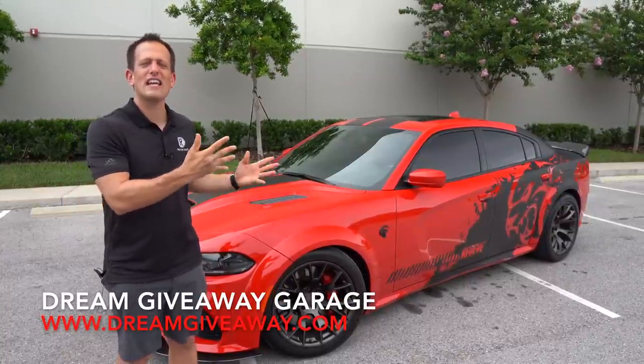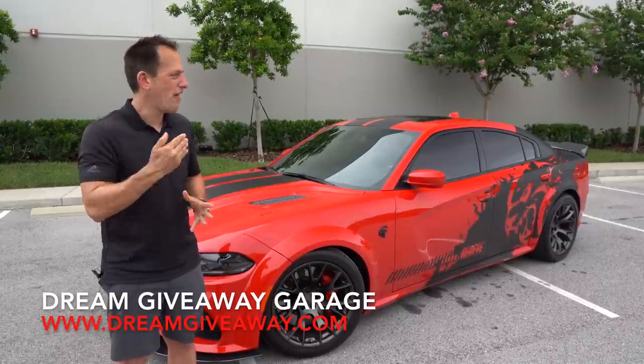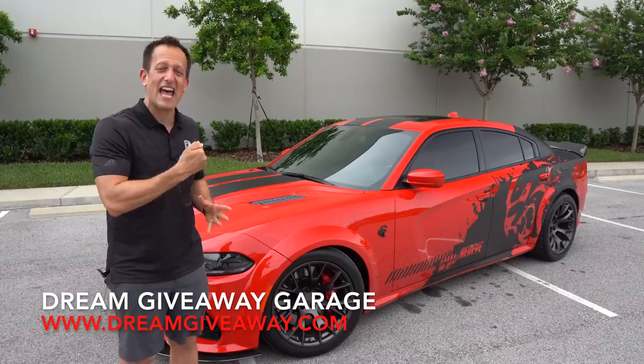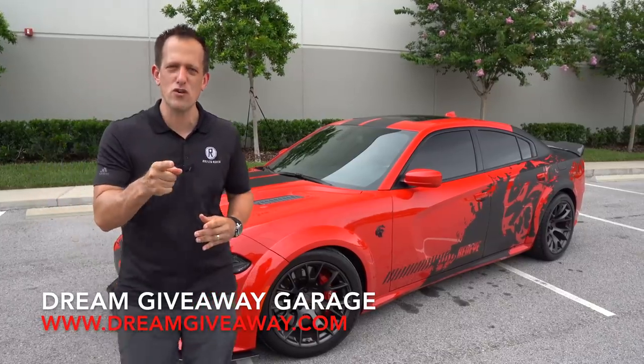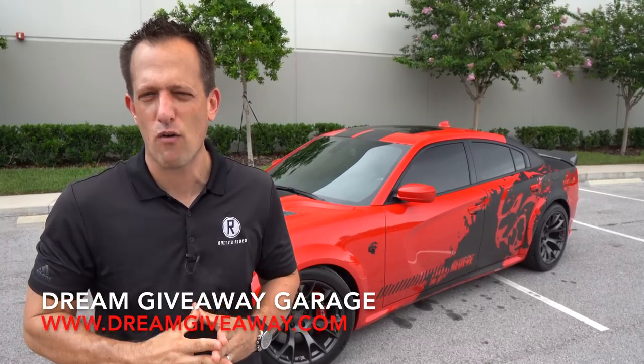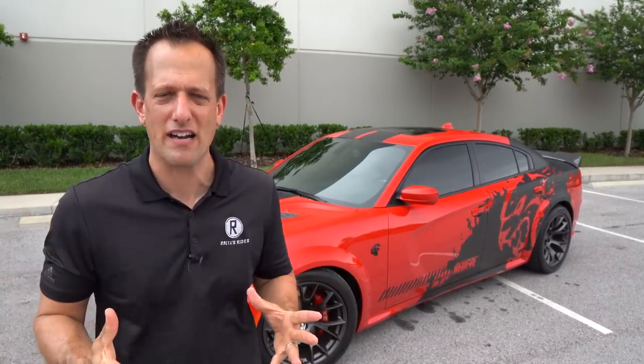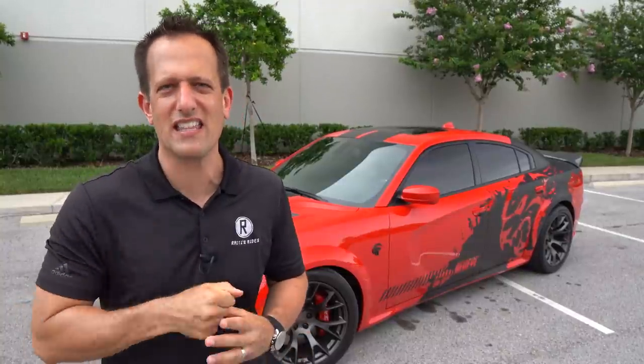A muscle car in stock form has so much performance, so much style. This one obviously has had some things done to it. Let me know what you think. Were the right mods done to this Dodge Charger Hellcat Redeye? And does a Charger Hellcat Redeye even need to be modified? Let me know what you think in the comment section.